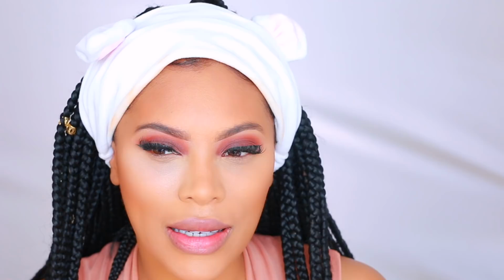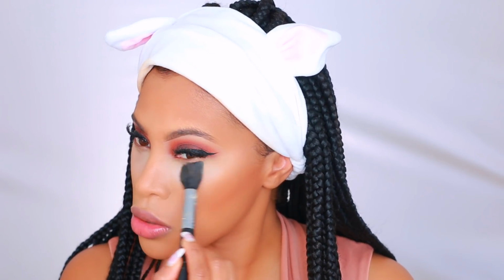Oh, this is so bright. Oh yeah, this is, no. This is too bright for me. I don't like my under eyes to be this bright. This is way too bright even for me. And I kind of don't really like how it sits on my skin either. Yeah, I don't really like how that sits on my skin, you guys. Okay, well, I gotta do the same to the other eye. Oh Lord. This is really bright.